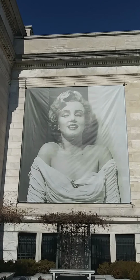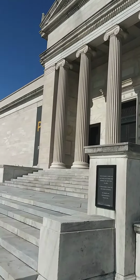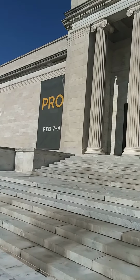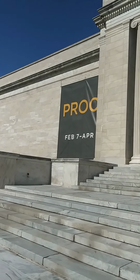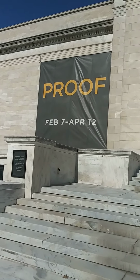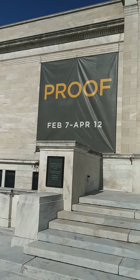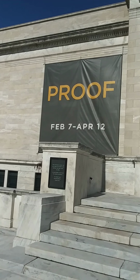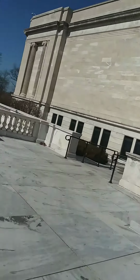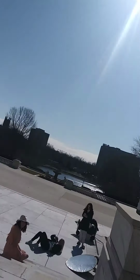Now take a look at this one over here. That's Marilyn Monroe. And over here, they are having an event coming up right now at the Cleveland Museum of Art. It's called Proof. It's from February 7th right now to April 12th. Go see it. It's all living proof to the museum. As you can see these lights, these are ancient chandeliers.